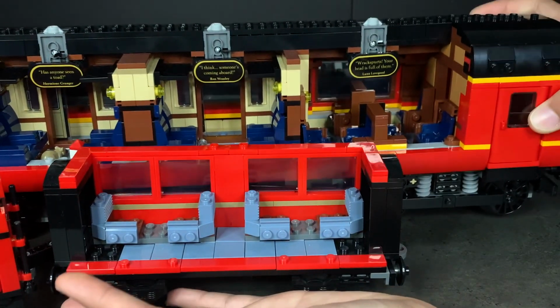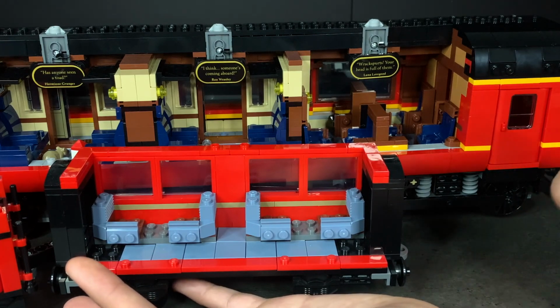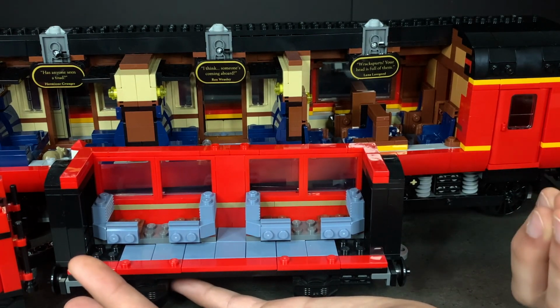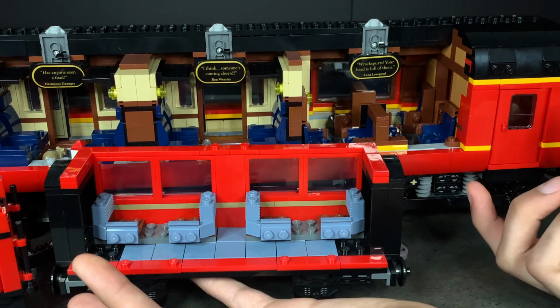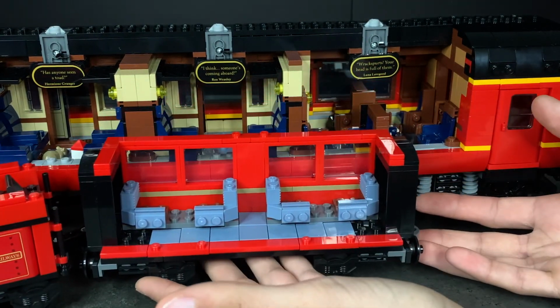Side by side though, this interior takes the cake, but is it really worth the price that we have to pay for it? $700 and a shortage in display space? I don't think so. I think this honestly is the better option.